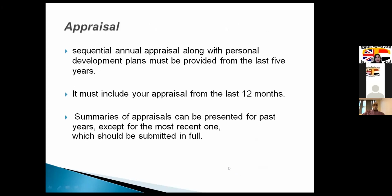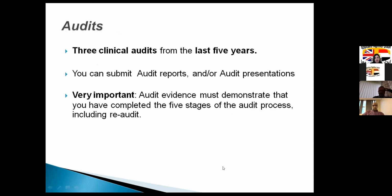You have to submit your appraisals as well. These should be sequential annual appraisals along with personal development plans, provided from the last 5 years. It must include your appraisal from the last 12 months. Summaries of appraisals can be presented for past years, except for the most recent one, which should be submitted in full. So please be careful about appraisals because they are very, very important, and you need to submit the last one in detail.